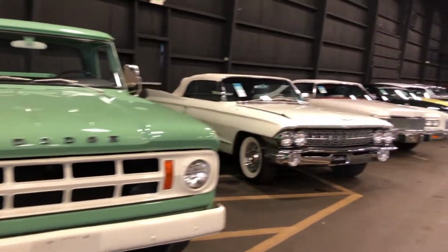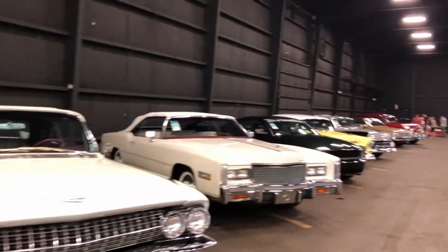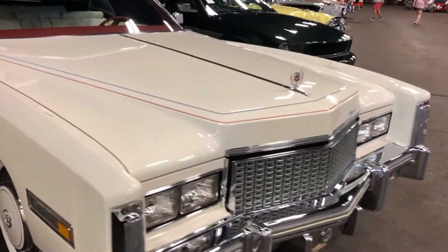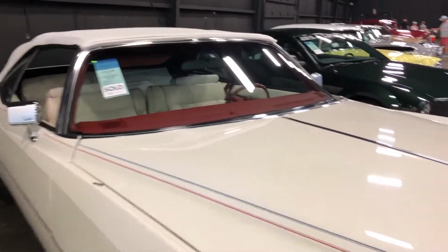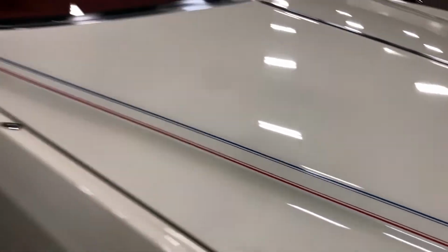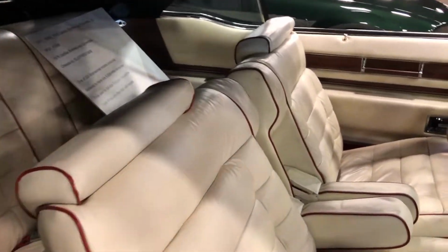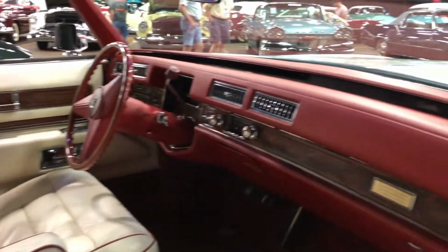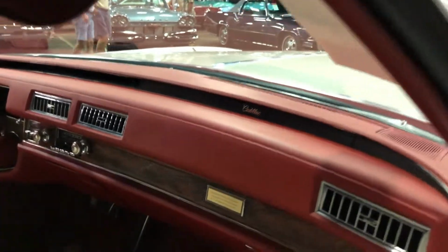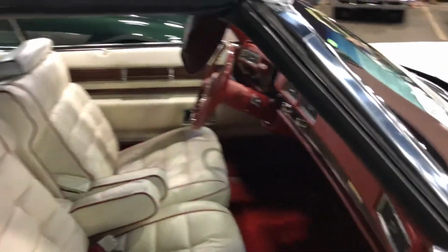Dodge truck. Ooh, and here is a bicentennial edition of the Eldorado 76. One of the ways you can tell is by the red and blue pinstriping all around the car, and by the red piping on the seats. Wow, so they only made 200 of these Eldorados. As you can see, there's a plaque there kind of explaining exactly what this Eldorado is.